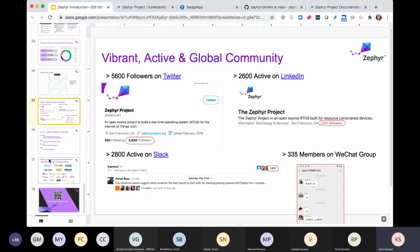So we are trying to help communities form and help them support each other, because, like I say, this is a global community.